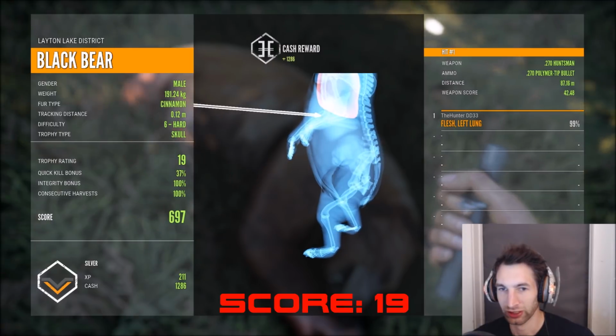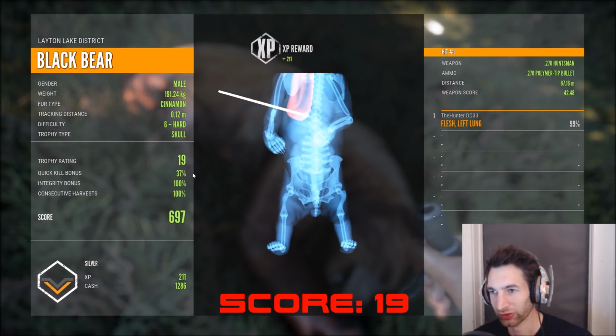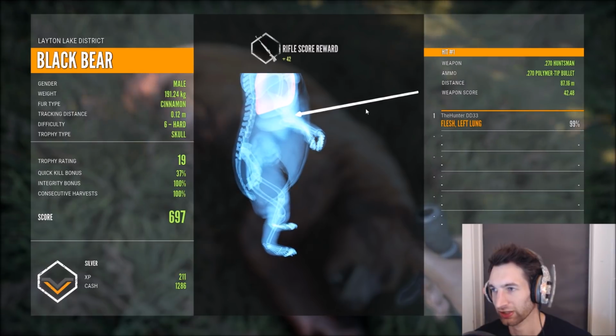Nope, we got silver. We hit left lung. Yep, the quick kill bonus, we got 37%. But still, a nice bear. It was a 19 score, and we got 1,286 cash for it.